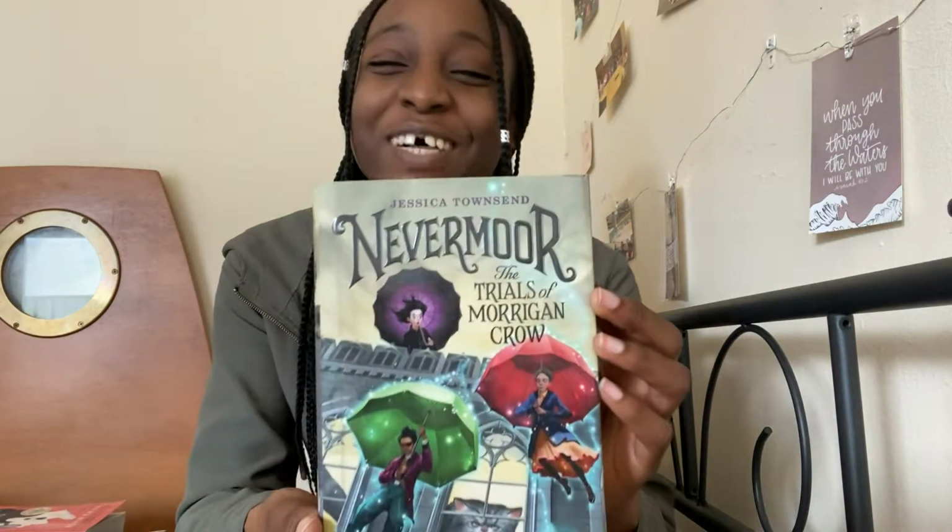Oh, interesting. Okay, this does sound really good. I really love the cover. I don't know what it is about the cover, but I think it's so pretty. When I'm reading this, the first thing that comes to my mind is Peter Pan and Neverland. I don't know if that was meant to be. And it also says Nevermore, but sounds interesting enough, so I'm really excited.